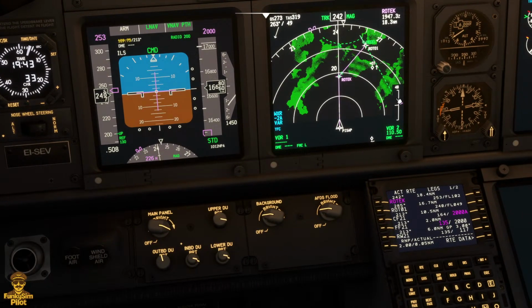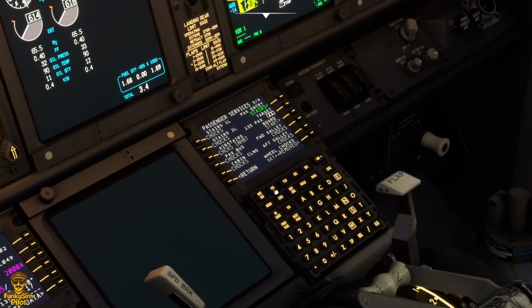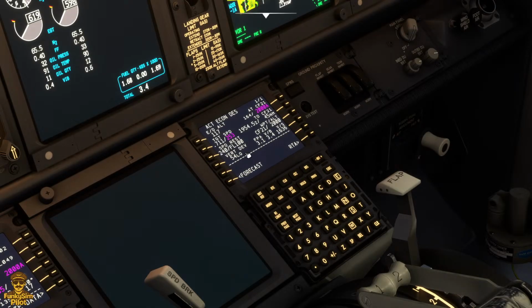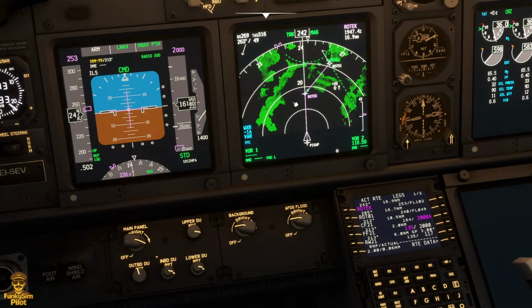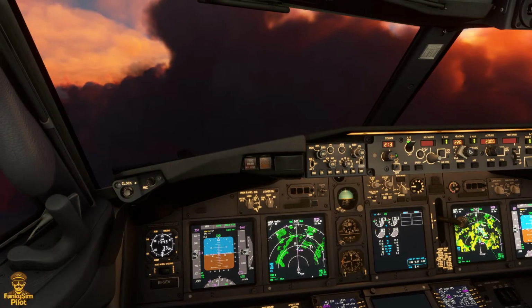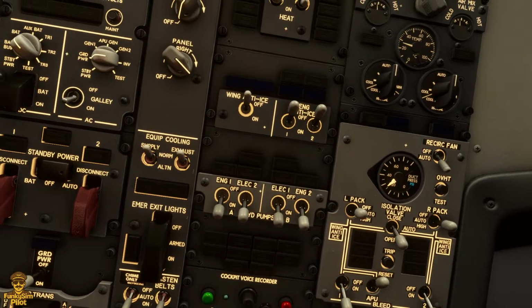Still just a little bit low. As usual, I prefer to be a little bit low actually. The menu F and C, and we'll put this one here so we can monitor. 54 feet there, low as well. So weather-wise, well, actually we're going into those clouds. For sure. So let's turn on the anti-ice. Wing anti-ice, engine anti-ice.